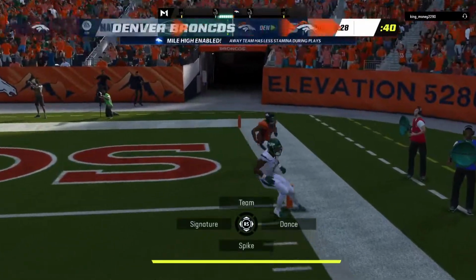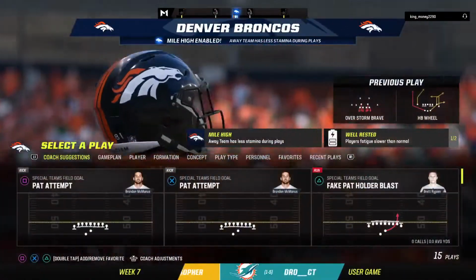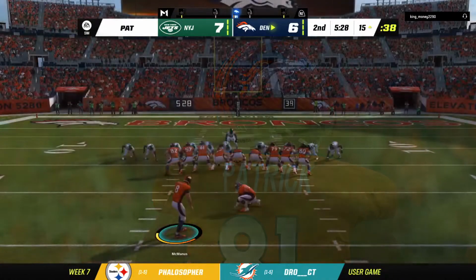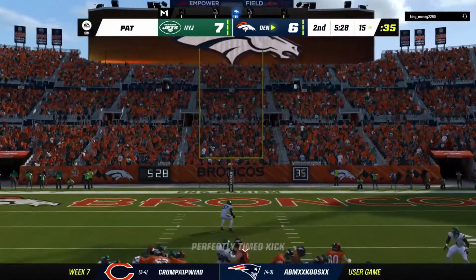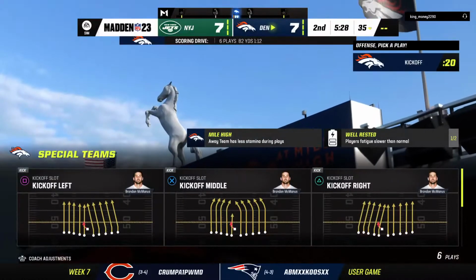And all the way home for a Broncos score. Tim Patrick, his 6th touchdown of the season. And the Broncos are an extra point away now from tying this ball game. McManus's point after is good, and we are tied at 7.